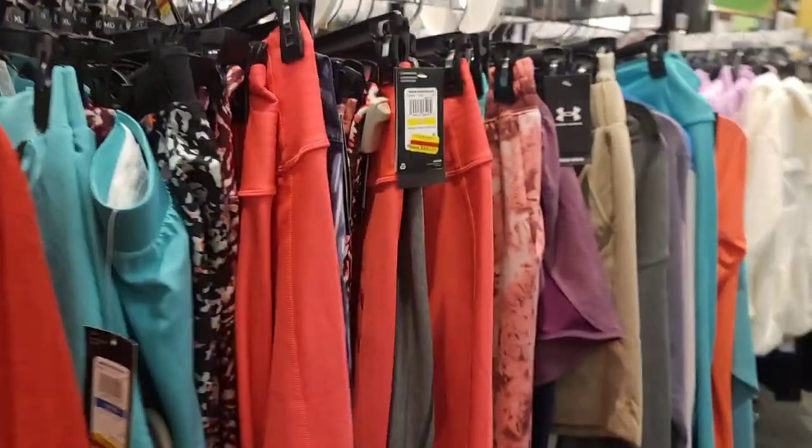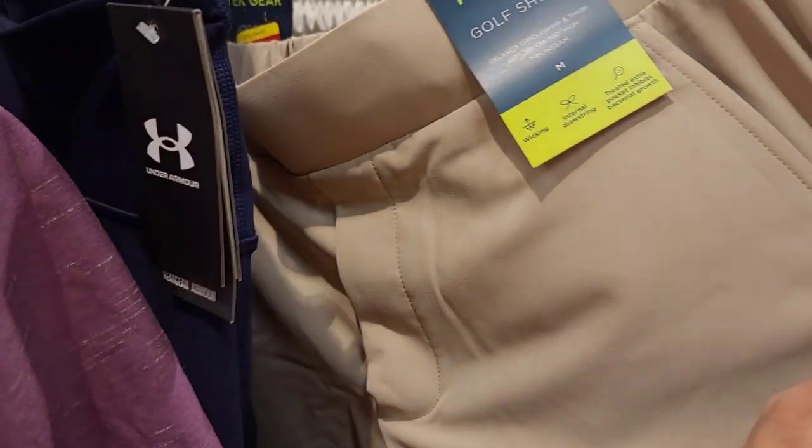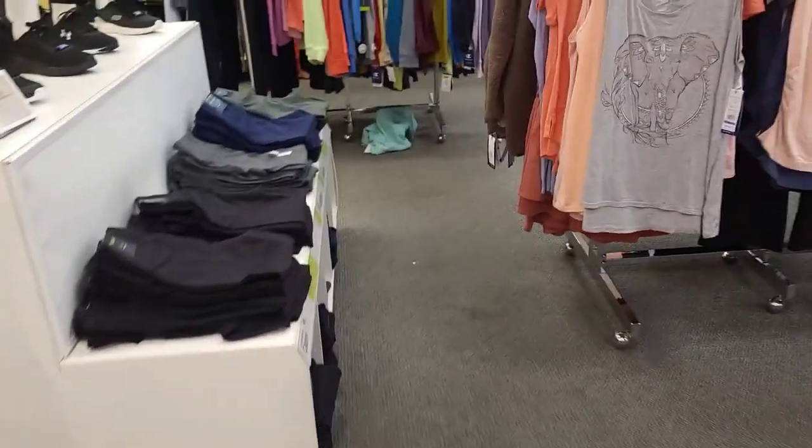And then they had a whole section of just athletics wear. It wasn't in the other section, the beginning of the store that I saw. They had some of it there, but this was like its own unique little section.